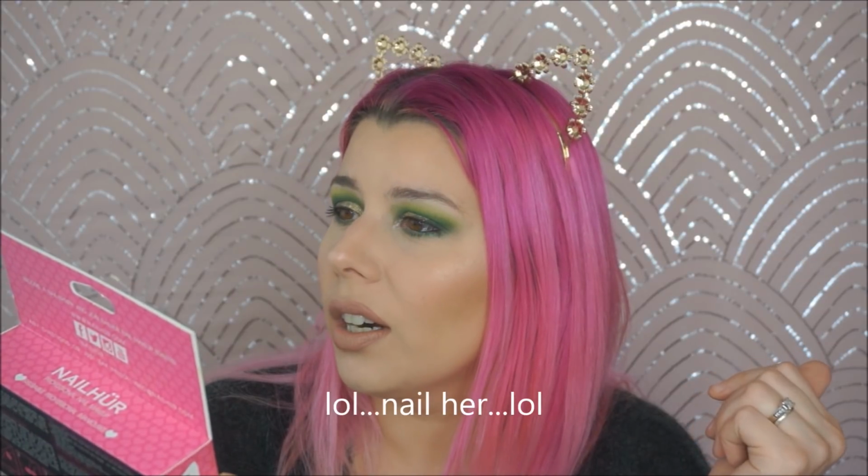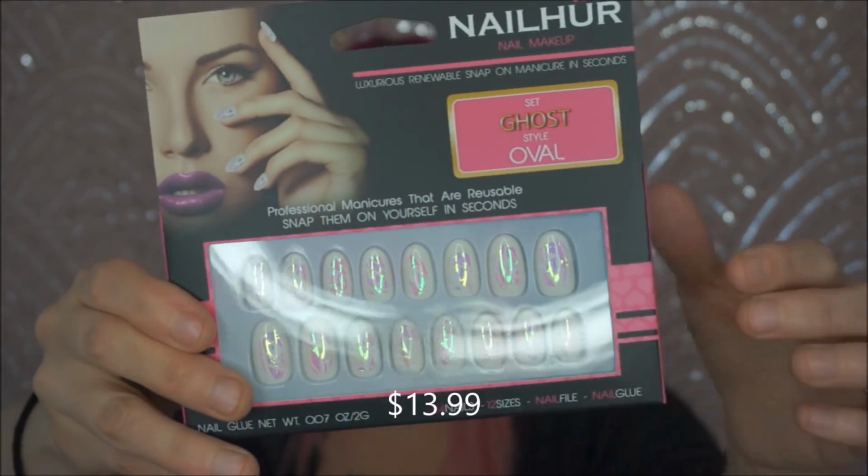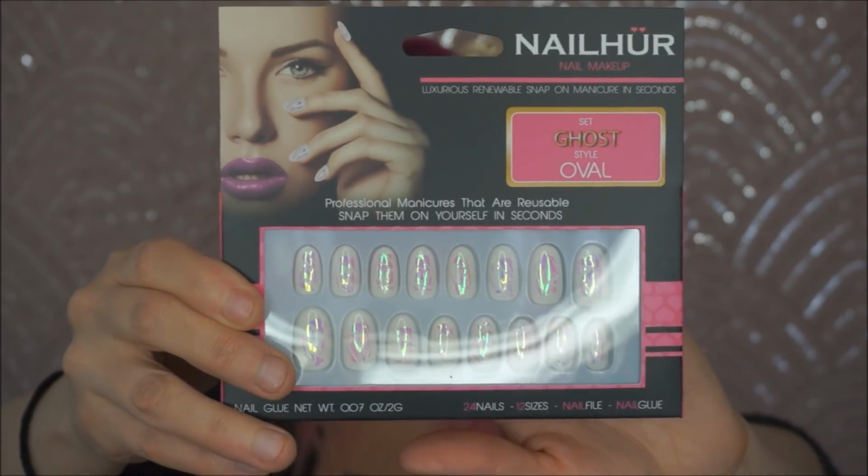Ugh, okay. These are very pretty. They're the Nail Her Ghost Oval Professional Manicure Set. Includes 24 nails, 12 sizes, nail file, and nail glue. It's really cute, but I don't do nails, as you can see. So I will probably not try these, but I will give them to my daughter. She'll love them. Not the toddler, obviously.